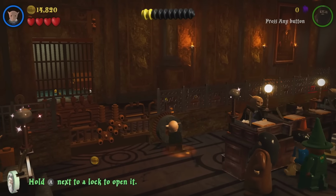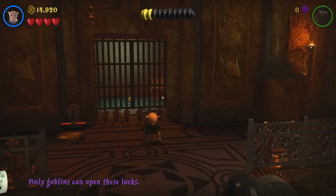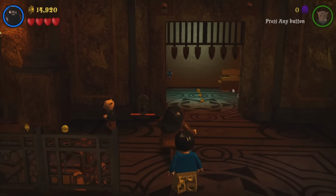That is so cool that you control these characters in these cutscenes. It's like when someone joins you. Okay, only goblins can open these locks. Okay, let's head through. Where are we going, my guys? Oh, now we need Hagrid to pull this, right? Okay, let's go. We want to go through here now.